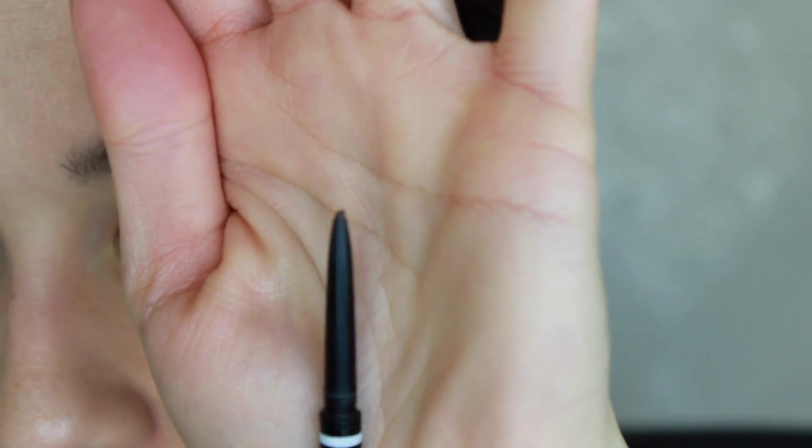Now, I like to start with a pencil. The first thing that I'm going to take is the NYX Micro Brow. I have 2 of them. I use the ash brown color. And the point on this is very, very small. So again, it gives you that precise application, which is what I like.